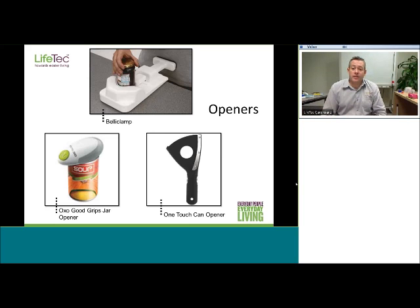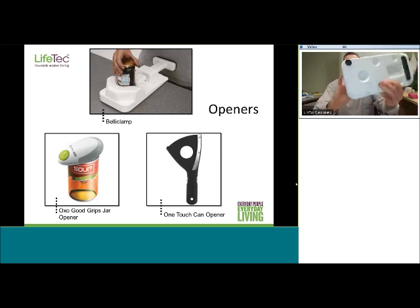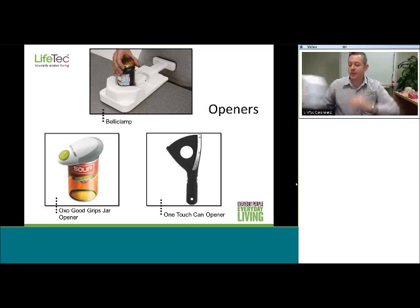Stabilising aids such as the Belly Clamp are also used for reducing the need to grip objects for unscrewing or cutting, which you can see at the top of the screen there. It has a lip on the bottom of it to help secure it against the edge of the bench, used against the stomach or leg. For tall people, you push it close to secure jars, for example, to open them with one hand.